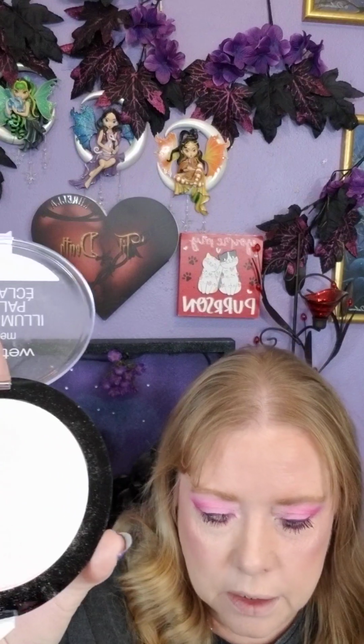All right, Wet n Wild Illuminating Palette in Catwalk Pink. Where did I put the brush I used? Right there. I'm starting out using the two pinks in the middle. Then I'm going to add this one. It's kind of a white gold. Okay.